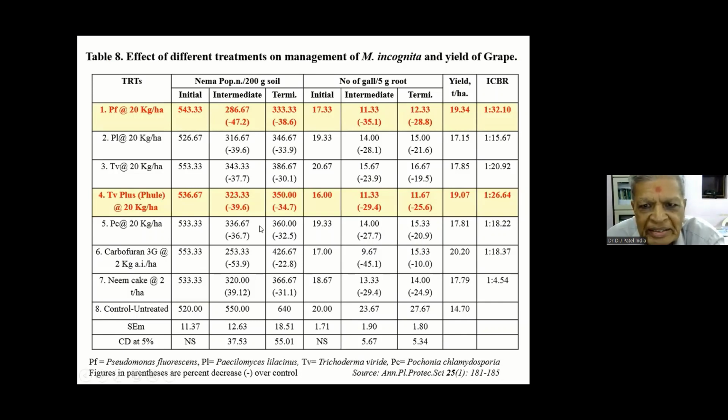Similarly, in this table, the effect of different treatments on management of nematodes. In this Table 8, you can see that on grape, Meloidogyne incognita is a major problem in the field, with a lot of yield reduction and an infection complex with fungus. Here, Pseudomonas fluorescens at 20 kg per hectare, then PL at 20 kg per hectare, Trichoderma viride at 20 kg per hectare, then TV, their own product from Maharashtra Agricultural University, and Pochonia chlamydosporia, and carbofuran.